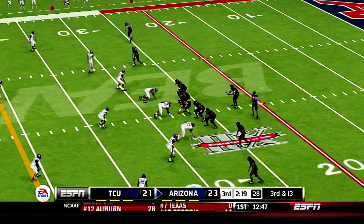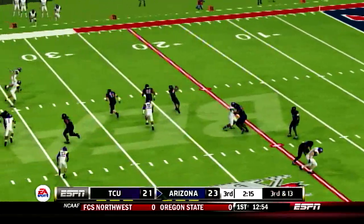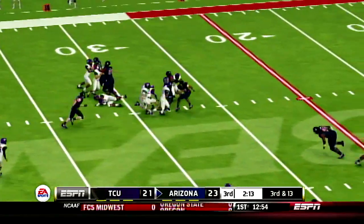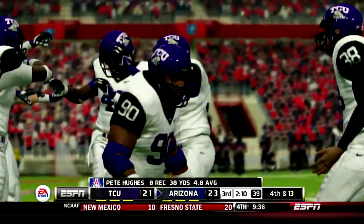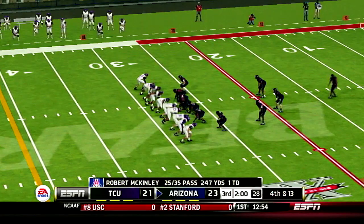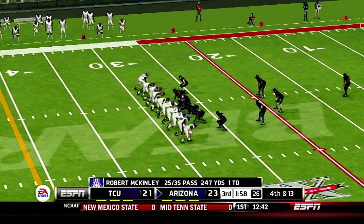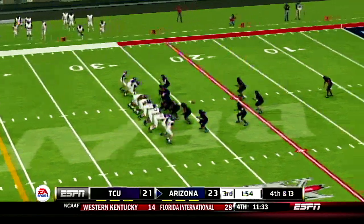Slings it quickly to his halfback again. Tackle made around the 27-yard line. No gain. That'll bring up 4th and 13. They're stacking the line. It looks like they're coming after this punt.